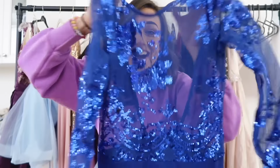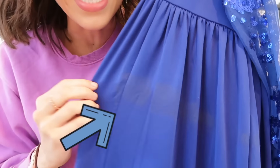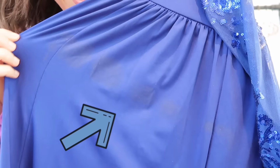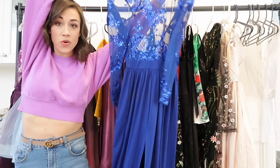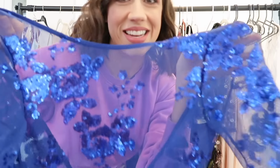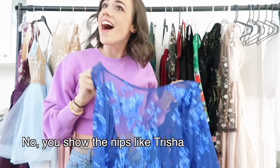Okay, it is the next day and I just got three more dresses in the mail that I didn't even remember buying. And I just opened one. And first of all, it's see-through. But second of all, there's like this big, gross dirt stain across. See it? Yes, you can see it. It's really gross. But you know, I feel like it's like show choir, but like Trisha Paytas. So I don't know, I guess I'm gonna wear a bra underneath it. No, you show the nips like Trisha.